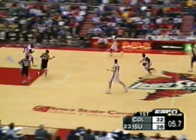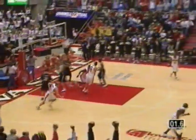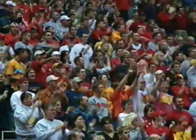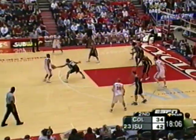Horton on a push. Iowa State has the numbers. Open power for three. Got it. Well, he got the three instead of two because he had a man wide open. And this crowd erupts. Tinsley calling a play. They spread the floor for him.